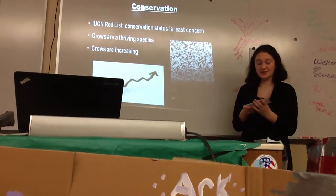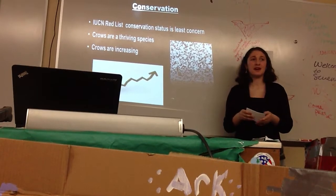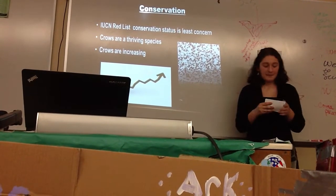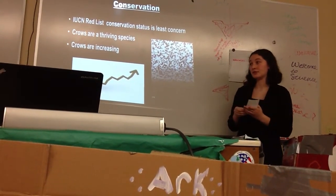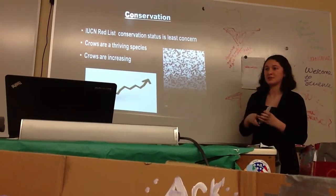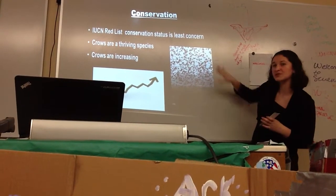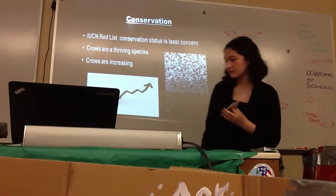Its conservation is of least concern, and as you can see, usually whenever you step outside, you see a crow or you hear one because they really are everywhere. And they're actually thriving, and they're increasing. So their numbers aren't steady, they're not dropping, they keep going up. It's a very small decline. As you can see, it's a lot of crows. But their numbers are slowly going up, so that's a good thing.